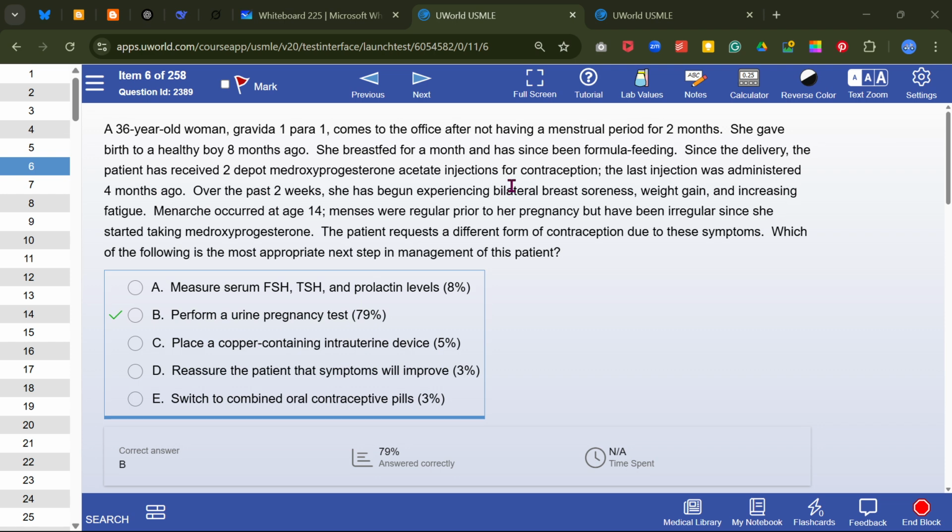Over the past week, she begins experiencing bilateral breast soreness, weight gain, and increasing fatigue. Menarche occurred at age 14. Menses were regular prior to starting medroxyprogesterone but have been irregular since. The patient requests a different form of contraception due to these symptoms.